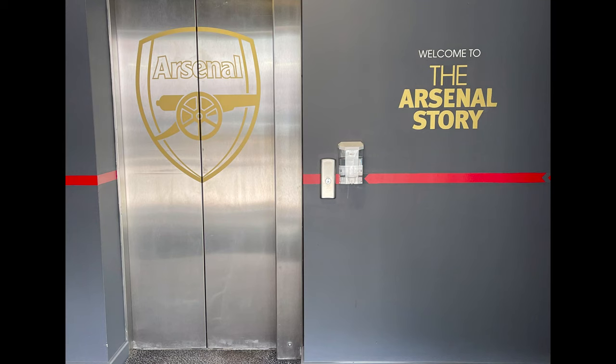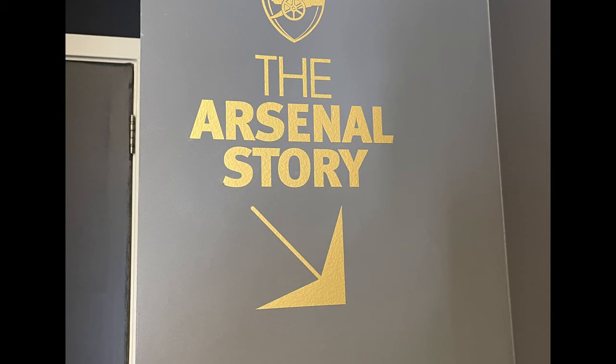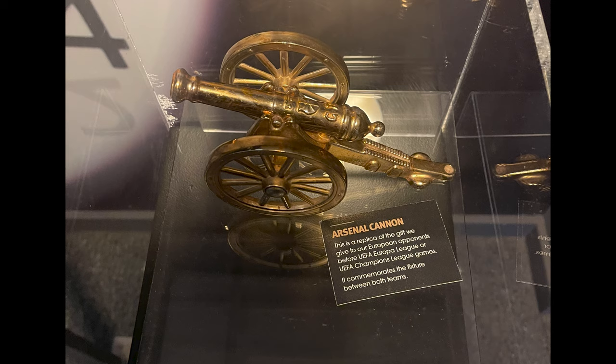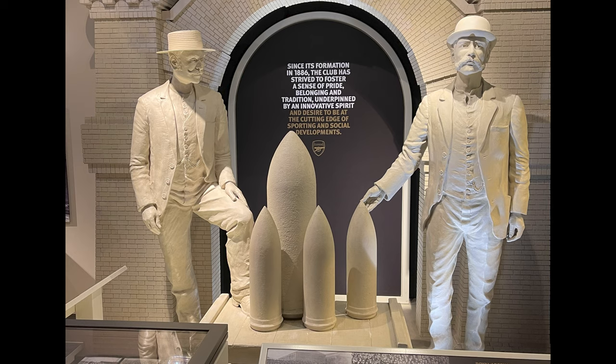Okay, heading into the Arsenal Museum, I was asked not to record, but told that I could take as many photographs as I liked. So, heading down the stairs, you first get to see a lot of these pennants that Arsenal have been given over the years. Next you see a replica of the Arsenal cannon that they actually gift to each of their European opponents.